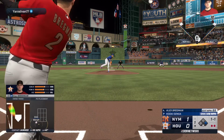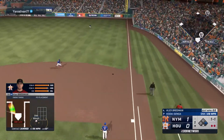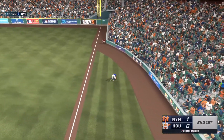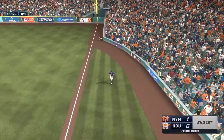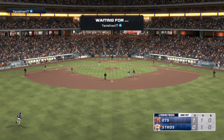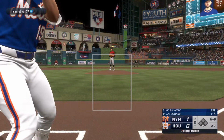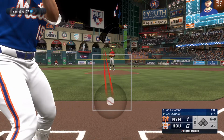This one in the air, right field. Bench coming on. And a lunging grab. Back here in Houston, on now to the top half of inning number 2. Bo Bichette up now for the Mets.